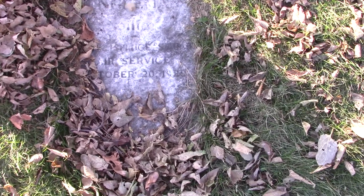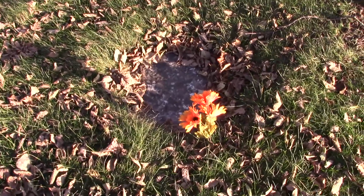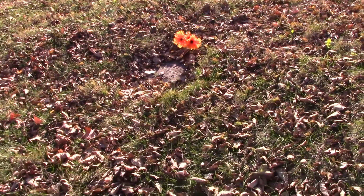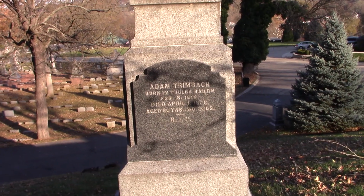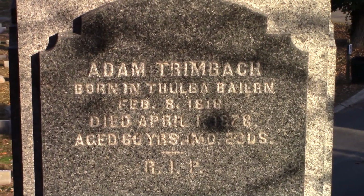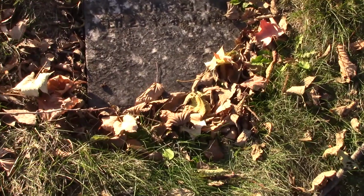And this person looks like may have been a military vet because it said died in service. Here's another headstone. And we got several here that are covered. But somebody left some flowers on this one. And on that headstone, which is also disappearing. And on this monument, this person actually has R.I.P. I guess they wanted to stand for rest in peace. First time I've ever seen that. Disappearing headstone.